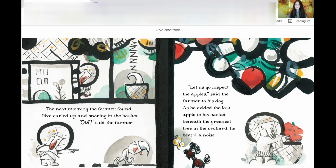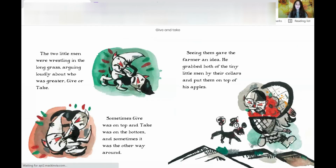Okay, also a noise. What do you think that's going to be? Do you think it's one of the neighbor's pigs oinking away and just creating a whole commotion? Do you think that maybe the other neighbor's pumpkins rolled away and crashed into something? Let's find out by reading on. The two little men were wrestling in the long grass, arguing loudly about who was greater, Give or Take. Sometimes Give was on top and Take was on bottom, and sometimes it was the other way around. Okay, that's interesting. Sometimes Give was more skilled in the fighting, so better than Take, and sometimes it was vice versa, and Take was better than Give.